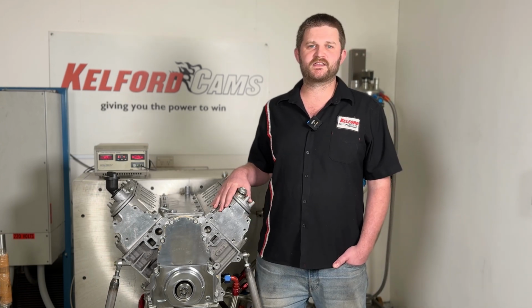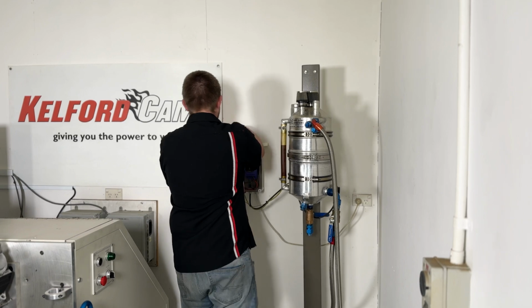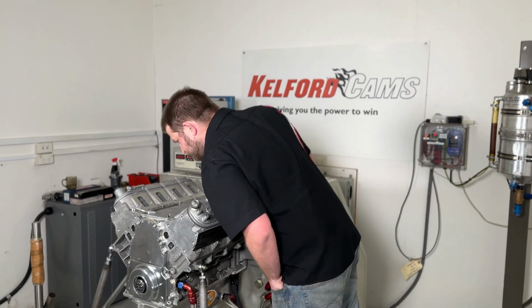Another one of the major projects that I'm spearheading is the Spintron, which you can see beside me here. We use this for testing our cam profiles, valve train springs. We use that to learn what the maximum RPM is that we can get out of an application as it currently sits. And then we can go and tweak things like installed height, the spring itself, the valve weights, or perhaps the camshaft design to see if we can get more out of it.